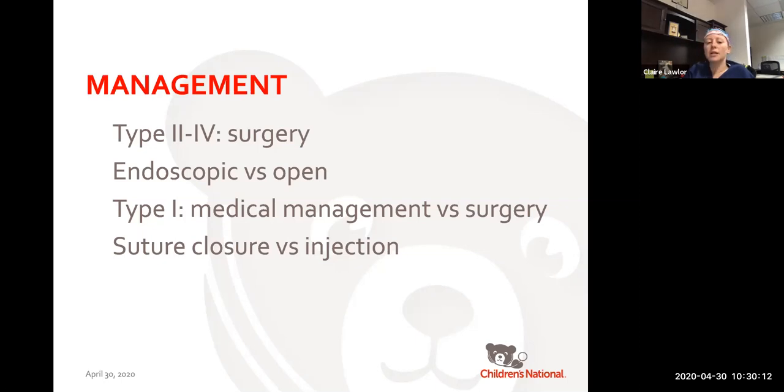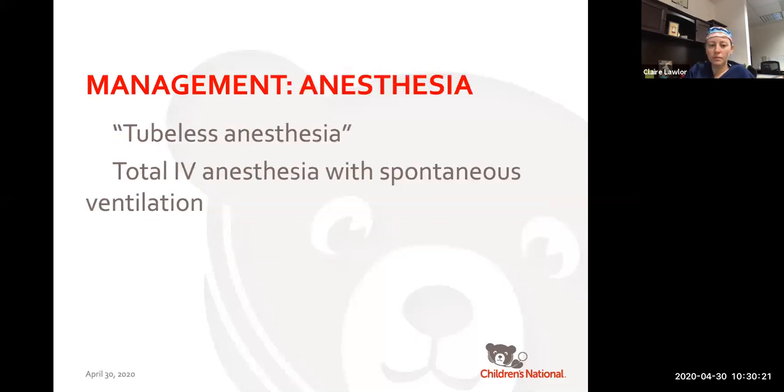So the goals of the management of your laryngeal cleft is twofold. 1 is to resolve the feeding impairment, and 2 is to minimize respiratory complications. So how do we do this? This is tubeless anesthesia. You want the patient spontaneously ventilating. You want them immobile. You don't want them to feel pain, so you want them to have analgesia. Lack of airway reflexes. You don't want them going into laryngospasm, bronchospasm, etc. You don't want them coughing.